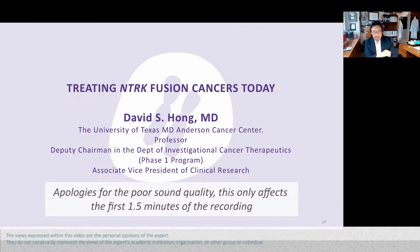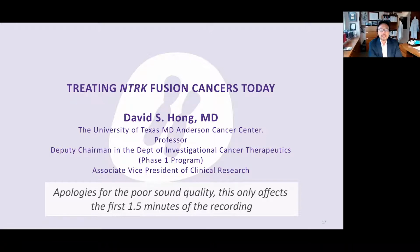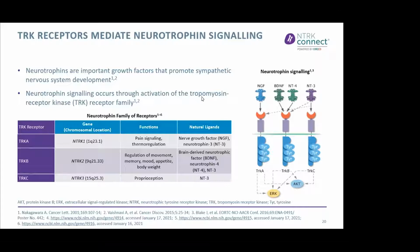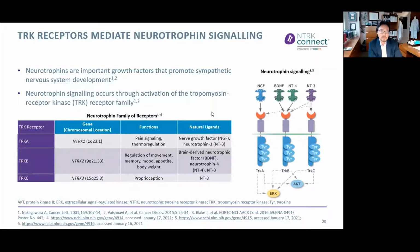So I'm going to go ahead and talk and update some of this data that, as many of you may have already seen, and talk about both larotrectinib and selitrectinib. TRK biology, it's interesting. Some of you may know that these TRK receptors were first identified as receptors in neural functions. TRK-A primarily in signaling, TRK-B in the regulation of movement and memory, appetite, and C in proprioception. This is relevant specifically for the toxicities that we're going to deal with TRK inhibitors.